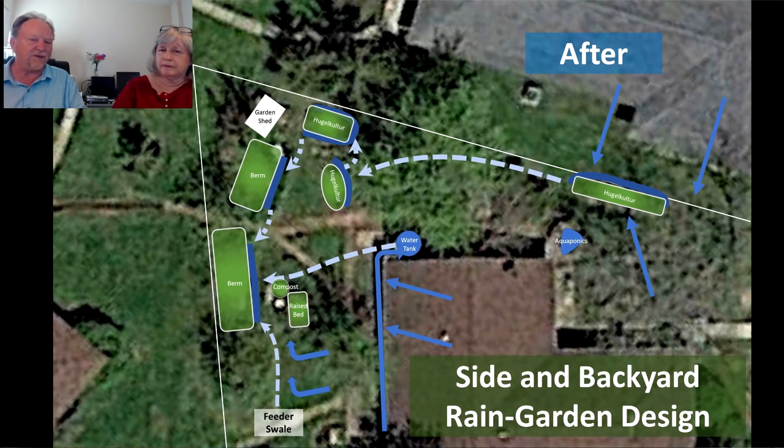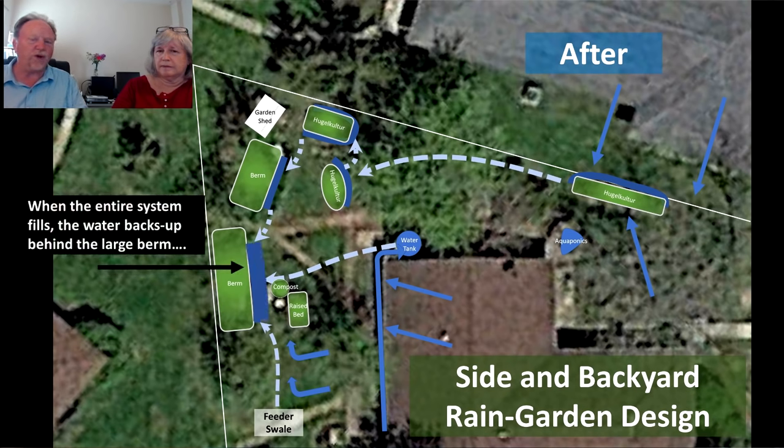When that fills, it flows over into the first berm. When that berm fills up, it spills over to the next berm. And so you can see how we're taking the same water and we're moving it around the property and holding the water, giving it a place to rest and a place to soak in. So right there, we're probably holding a couple thousand gallons of water.